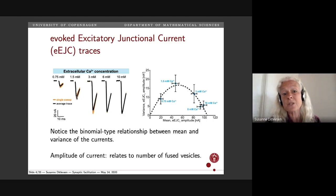But we also see that there is a variance from trial to trial, and this is what we can see depicted over here. On the x-axis is the mean response in the postsynaptic neuron for these five different calcium concentrations. Then we also have a variance, because we are measuring in six different cells, and that variance also varies. For example, for the low calcium concentration, these are the standard deviations around the mean response.